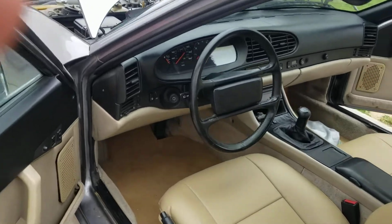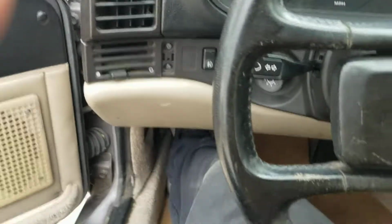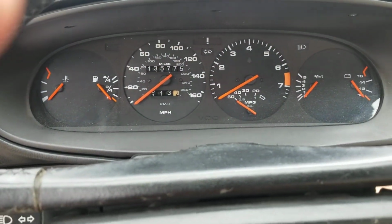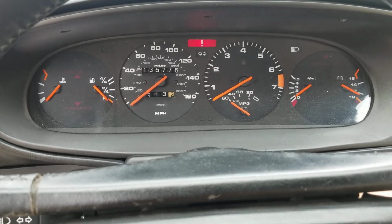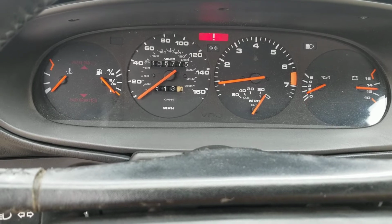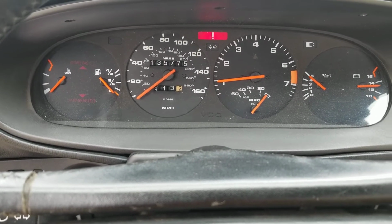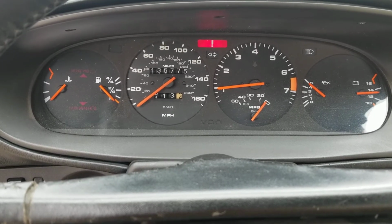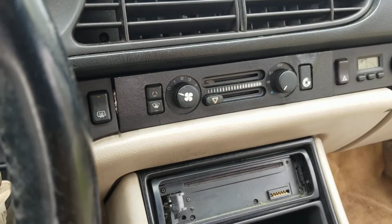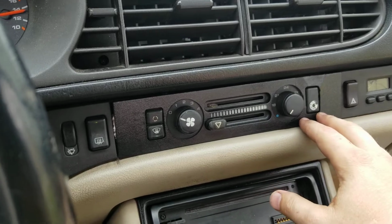Yeah, we'll go ahead and start her on up here. So I'll be taking her to work today, which is going to be nice. So this ignition's always a little bit odd, but yeah. So this had to be repaired. It was all busted and broken in a couple sections, so I got that all taken care of.